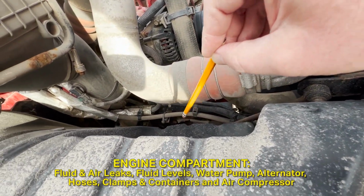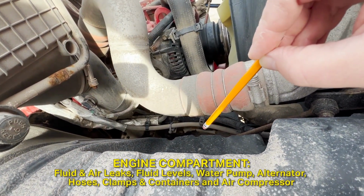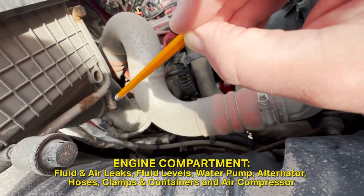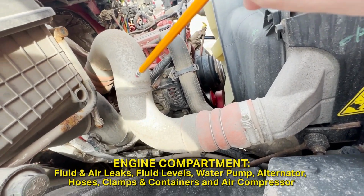And then you'll point out that all these other lines and hoses are tied up too. They're not loose at all. There's no abrasions, bulges, or cuts. They're not cracked or leaking at all. The electrical lines too, they're all secured and tied up. They're not going to get caught on any hot parts at all. And there's no corroded, exposed, or loose wires at all.